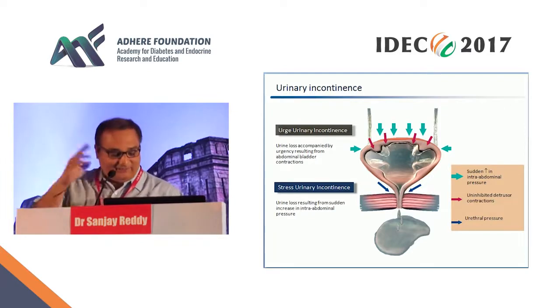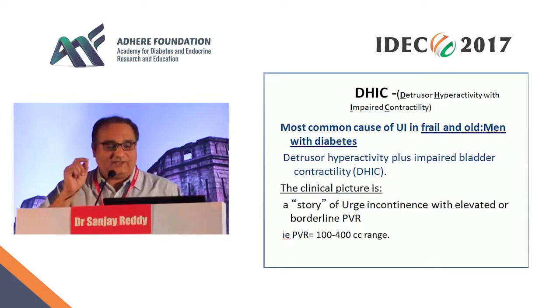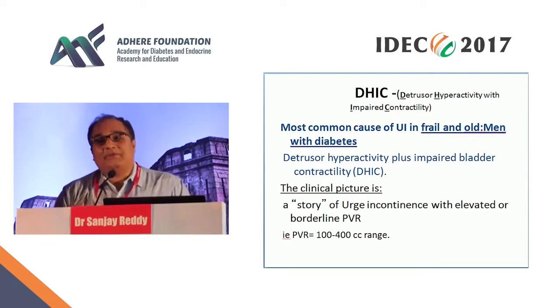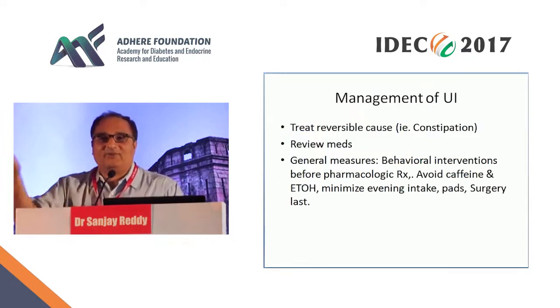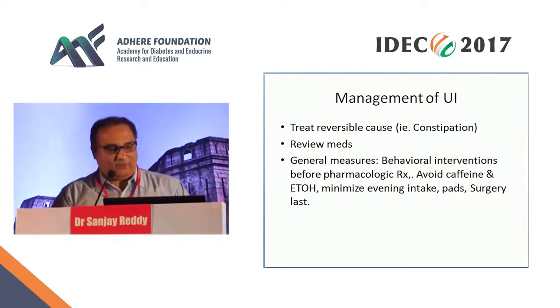Another thing before we finish is detrusor hyperactivity with impaired contractility. This is more common in men, and men with diabetes suffer more with this problem. The clinical picture is a story of urge incontinence with elevated or borderline post-void residue, meaning the post-void residue is between 100 and 400. It is not in the normal range. This is where you can treat. If you think of detrusor muscle overactivity, most of the time it is constipation, as Dr. Lobo was emphasizing repeatedly. Constipation is one of the important factors causing residual urine to increase, and that in turn is increasing urinary tract infection and symptoms for a period of time.